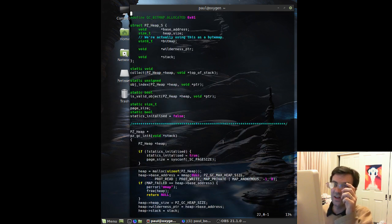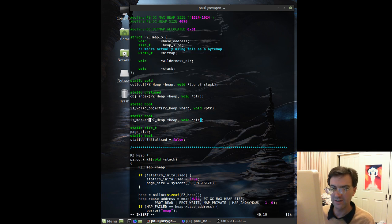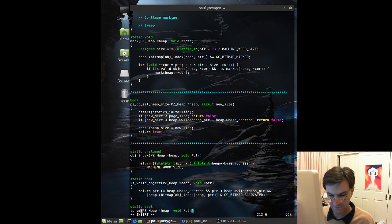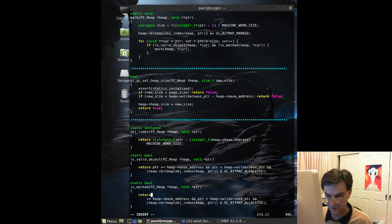So we need a function that does that now. Is valid object and is marked. There's a few more of this stuff that could be abstracted out to functions as well. Anyway, is marked is the heap bitmap of the object with this index heap pointer and so on.